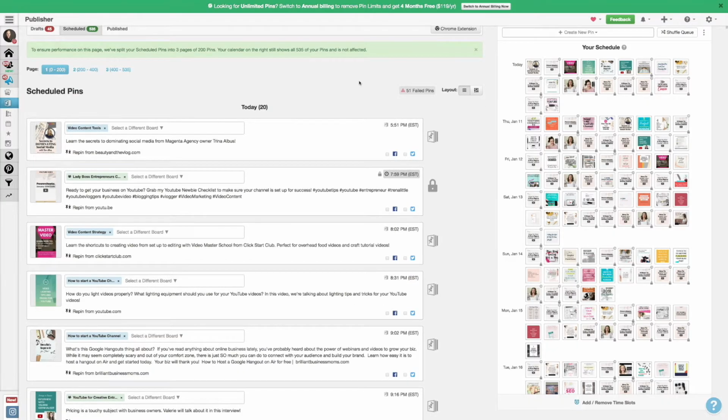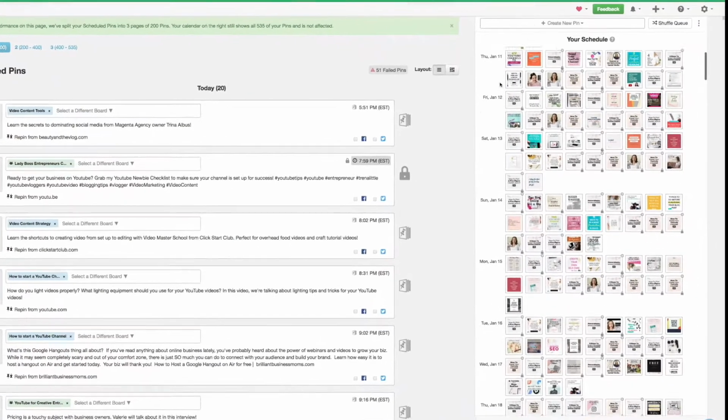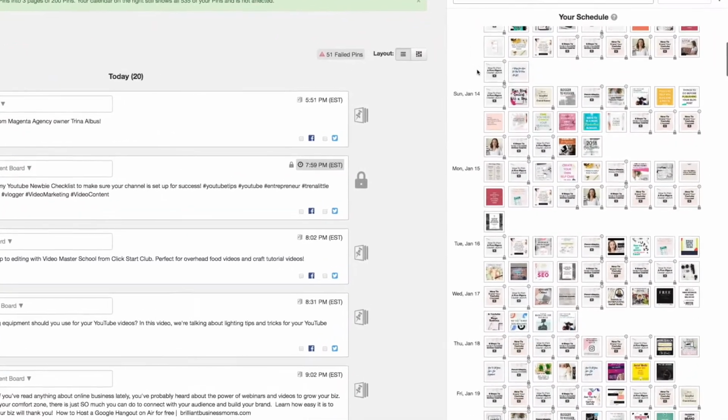I constantly want to have pins going onto Pinterest so people can find me. Pinterest is one of the biggest traffic sources to my website. I think it accounts for over 65% of traffic. So definitely during a launch phase, I want to have those pins going to get people to my website so that they see I have this launch happening.